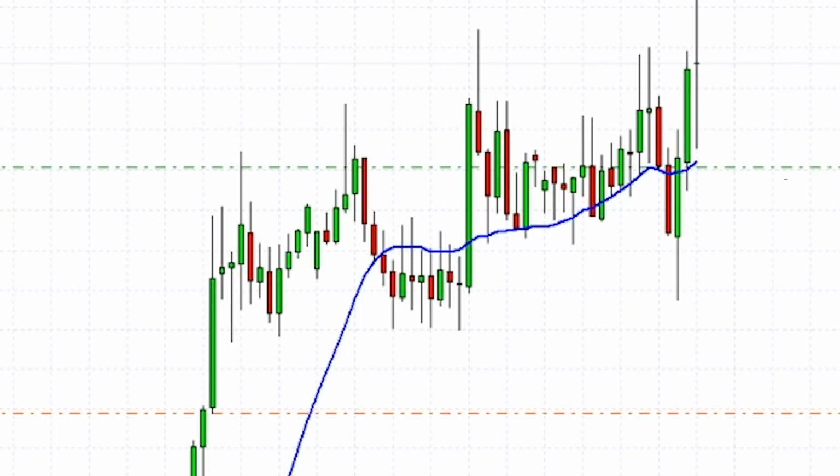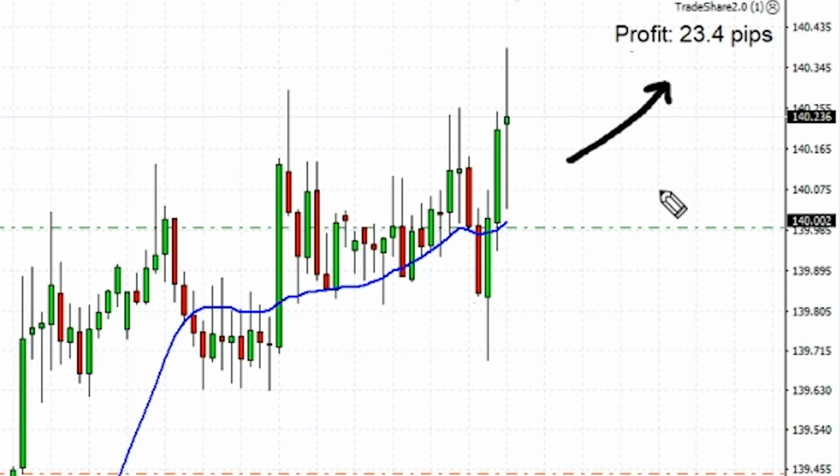I have not moved my stop yet. I've still got my initial stop down here, waiting to see if we can get some more profitability. You can actually see right here that I am up 22 pips, 23 pips there on the trade for the time being. We'll see how this one goes.